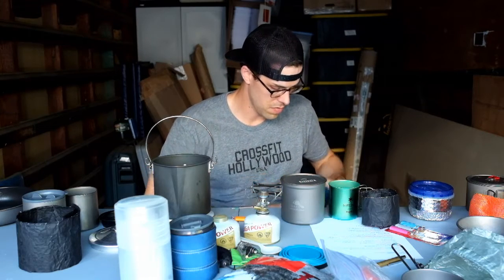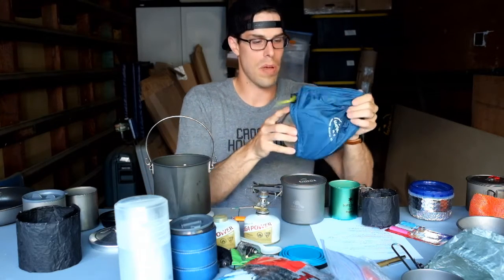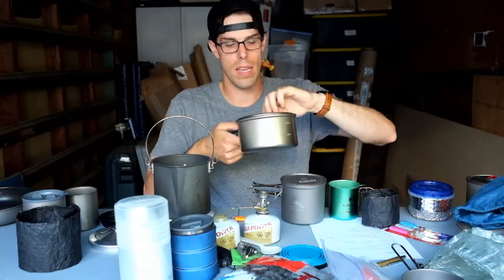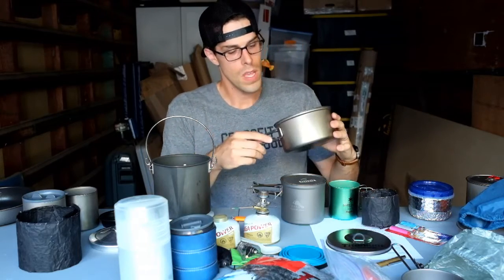Another company that's really good is Evernew. Evernew makes really good titanium stuff, and this is one of their pots. It's really lightweight, really great. One of the things I don't like about a bigger pot like this that's wide, God, the helicopters are relentless today. Are you serious? To live and die in LA, right?